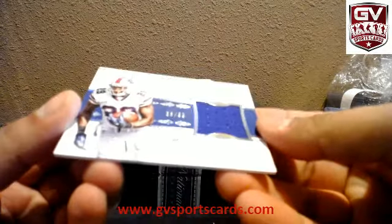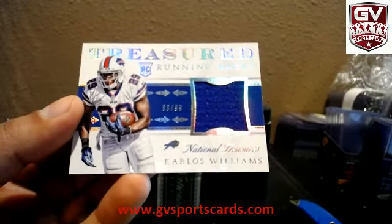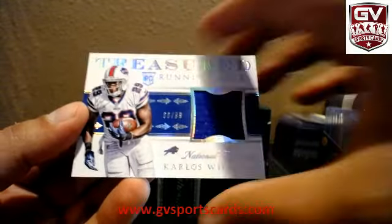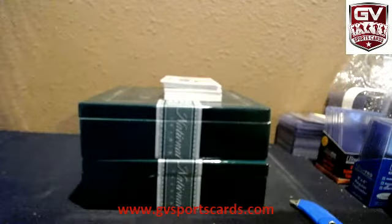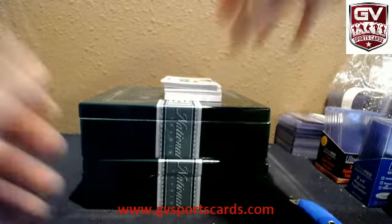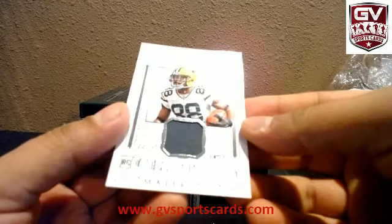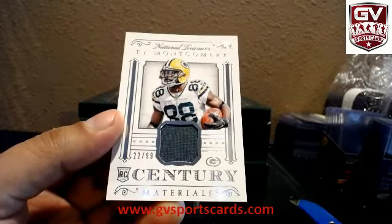Next up, we got for the Bills, Carlos Williams, 66 of 99 for the Bills. That is this guy. Next up, we got for the Packers, Ty Montgomery, 22 of 99. Packers, that is Michael.